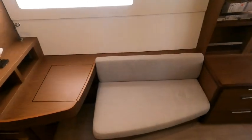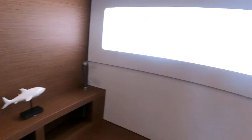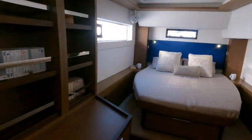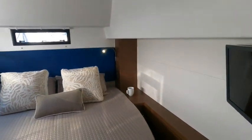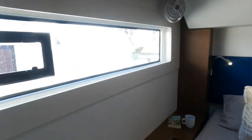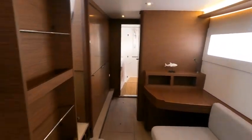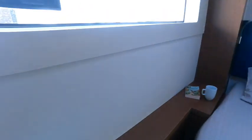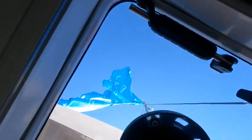And coming down, there's a sofa and office area, lots of storage down here. This whole interior was designed by Nauta Design. It's nicely finished with an island bed and big long windows, very light. And as you expect from a Lagoon, it feels very spacious down here. I mean, this is what they excel at, and this is the kind of space that you're going to get on a Lagoon 46. And you can see your sails from down here.